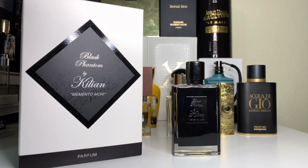I usually just wear 2 sprays out of this, which means it saves a lot of juice. I think it projects very strongly. I think it's very rich. I feel like the fragrance itself is thick and rich. Some people call it beast mode. For me, it's a very good projector. I can't say that it's beast mode, but it's a very good projector, and it lasts a long time for me.